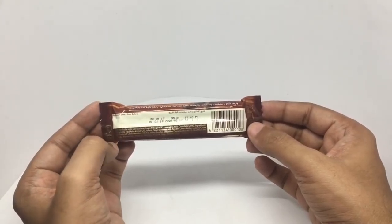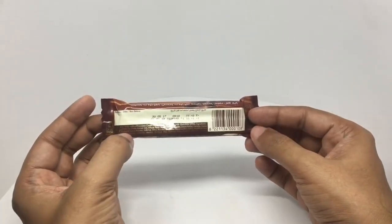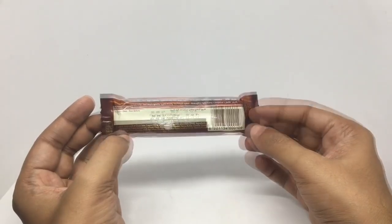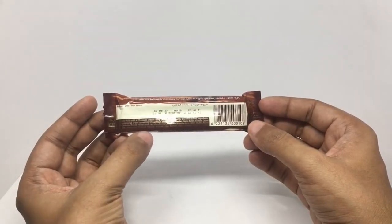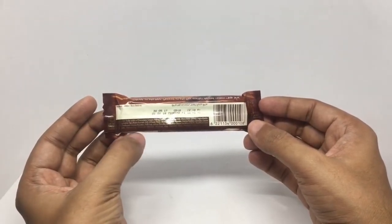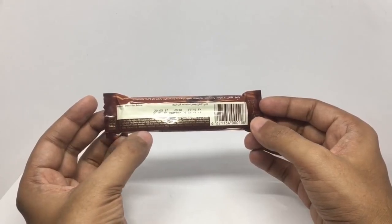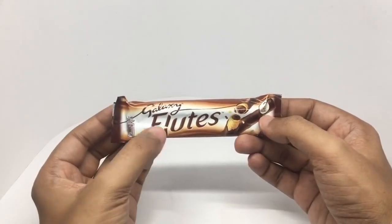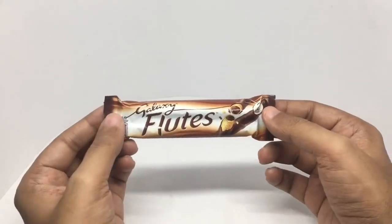Covered in milk chocolate. Ingredients are vegetable fat, wheat flour, skimmed milk powder, cocoa butter, lactose, cocoa mass, fat reduced cocoa powder, milk fat, whey powder, emulsifiers, modified cornstarch, salt, flavoring, and natural vanillin. I really like the attention to detail where they have broken up the L like their flute snack. Let's taste it.